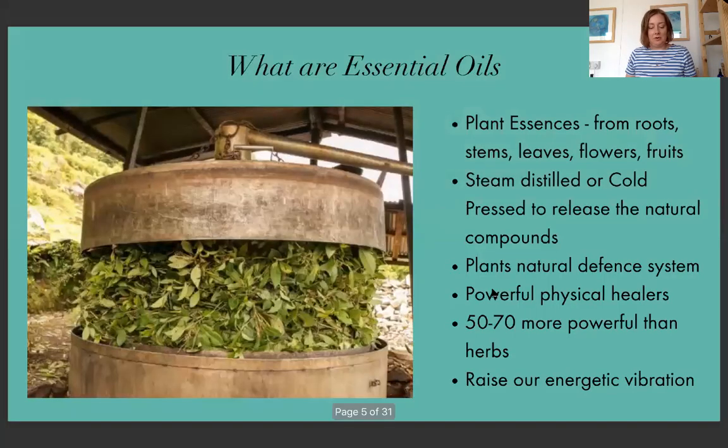So what are essential oils? Essential oils are simply plant extracts. They're the plant's natural defense system. They're distilled from different parts of plants and flowers. Some are from the roots, some are from the bark, some flowers, and some are from fruits.